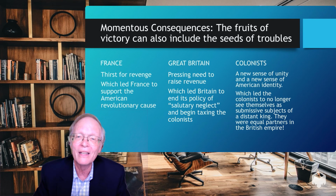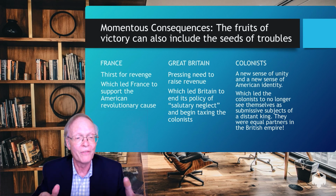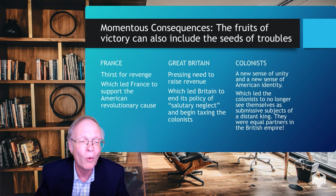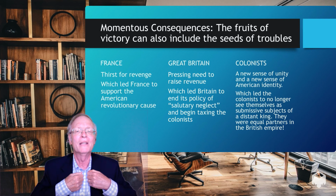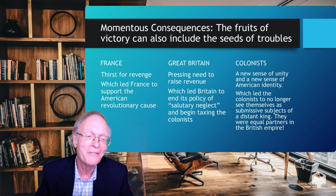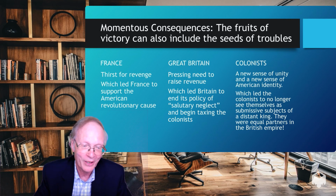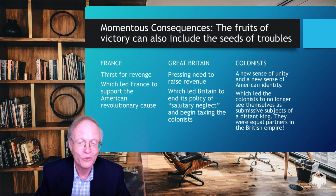Now, what about the colonists? Well, the once fiercely independent colonies suddenly had a new sense of unity derived from fighting together in the French and Indian War. And this unity led to a new sense of an American identity. The colonists no longer saw themselves as submissive subjects of a distant king. They believed that they were equal partners in the British Empire. Now, in future videos, we'll take a look at the steps, fateful steps, which led to the American Revolution.